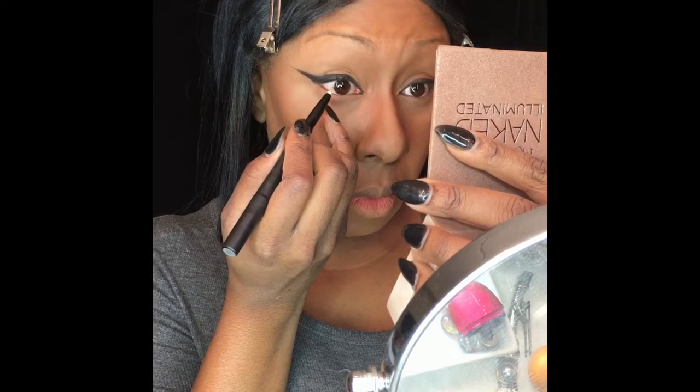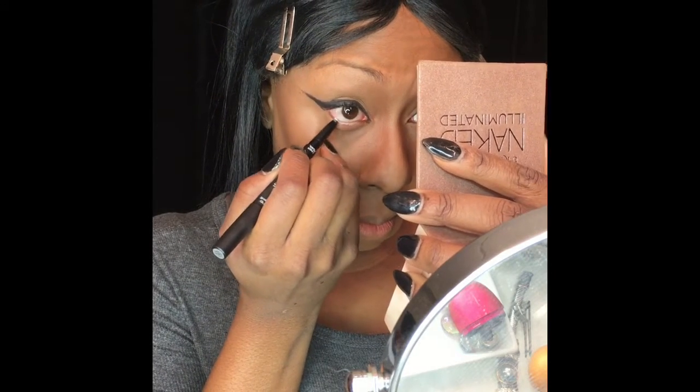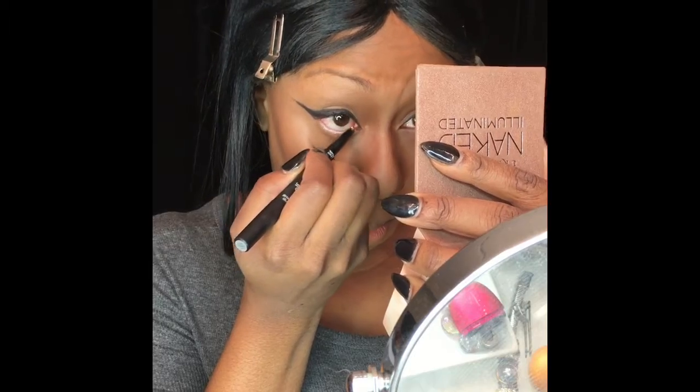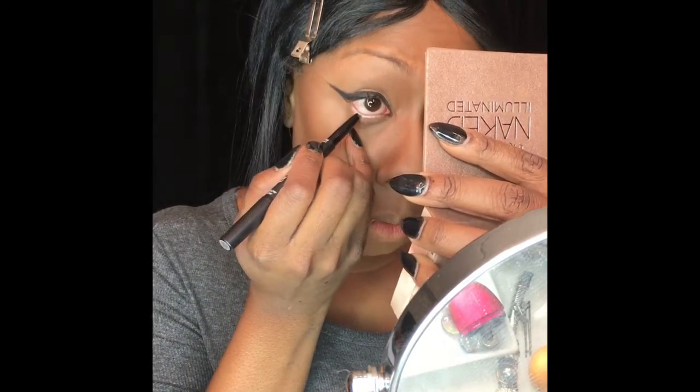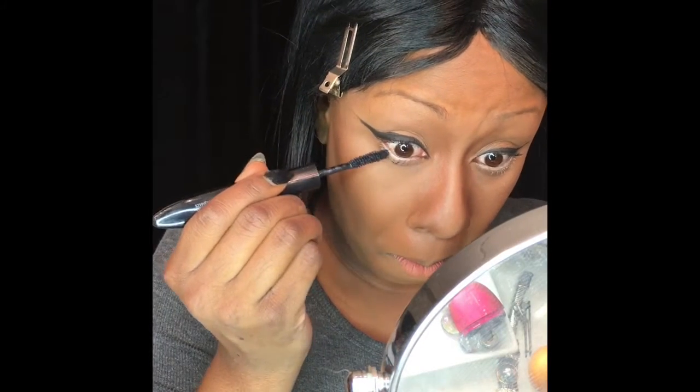There I am using the e.l.f. Eyeshadow and Eyeliner Stick. This is the liner in Pearl. Just going over my waterline. Once again, I'm using the L'Oreal concealer. The L'Oreal mascara.